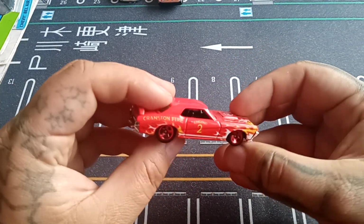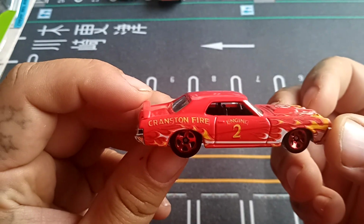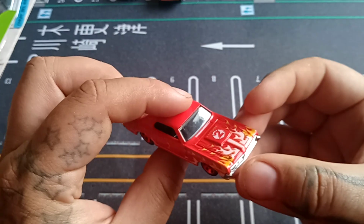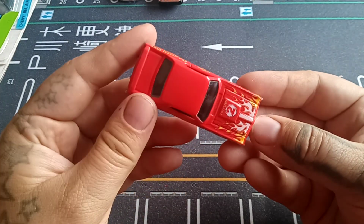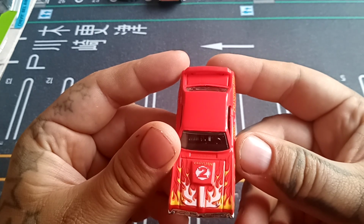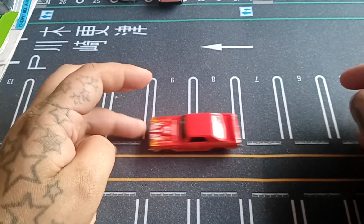Throw that out. There's the Mercury. And what does it say? Cranston Fire? That's a weird name. Engine 2. Well, it doesn't like red. It doesn't want to focus on the red. Oh, it's like a fire truck styled muscle car.